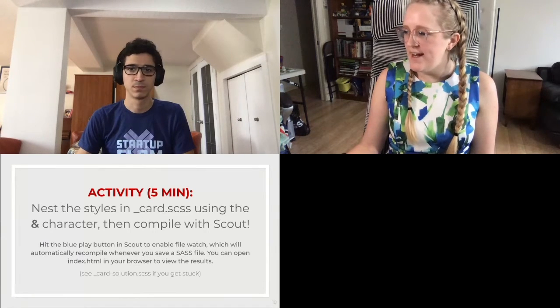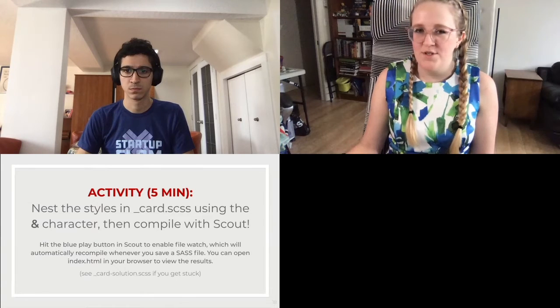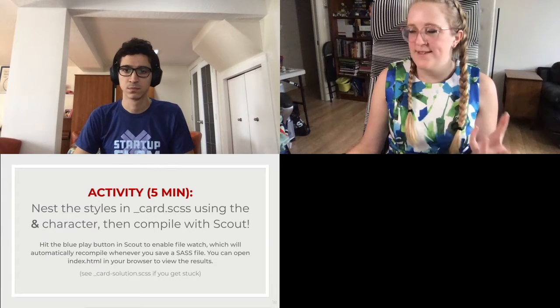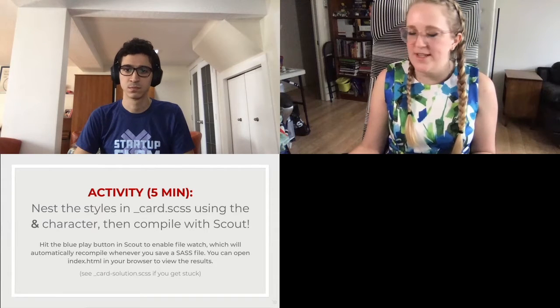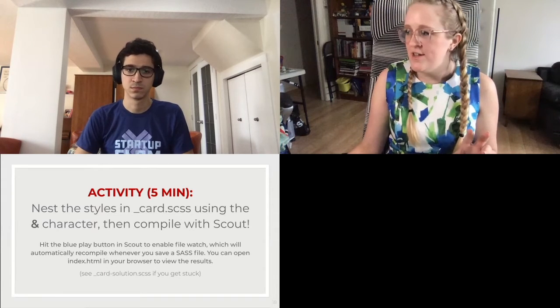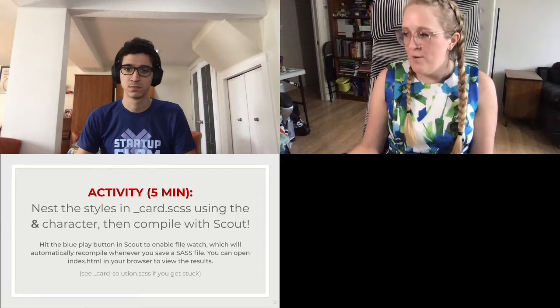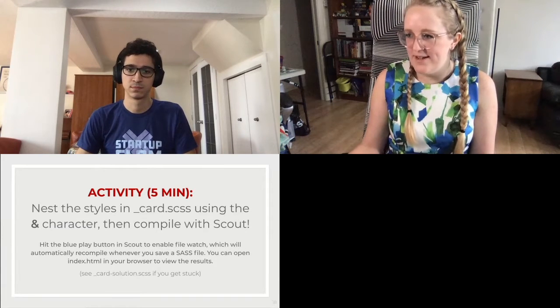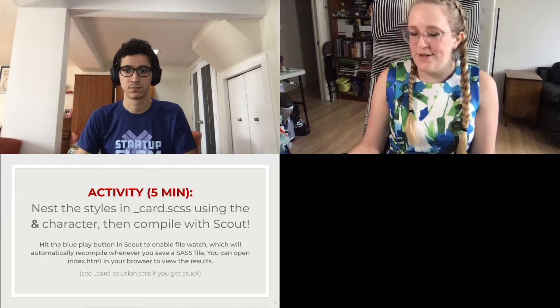You don't need to write anything in the output folder. Noha, your question there. So the Scout is actually going to write the CSS for you. So all you need to do is make sure that you make your changes in the card.scss file. And when you save it and you make sure that Scout is running, so hit the play button in Scout, it will compile your SASS to your CSS for you automatically.